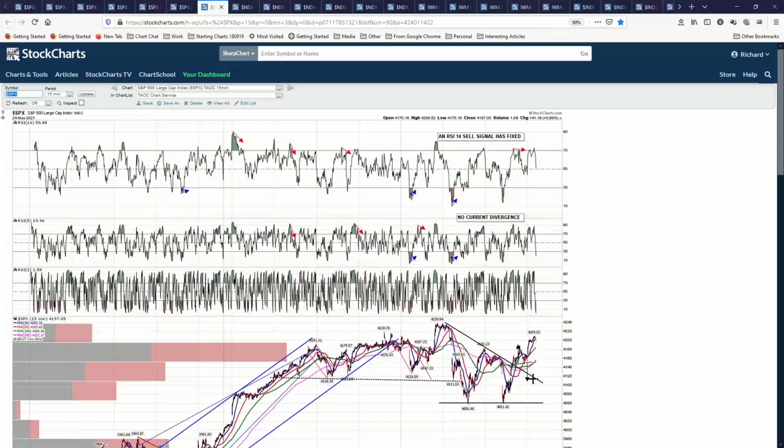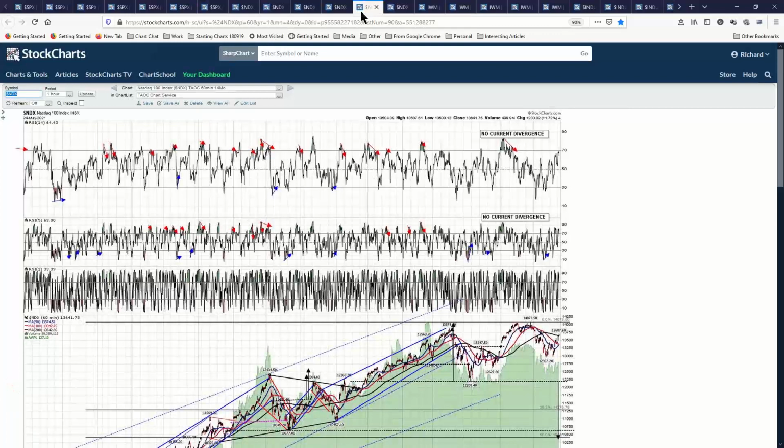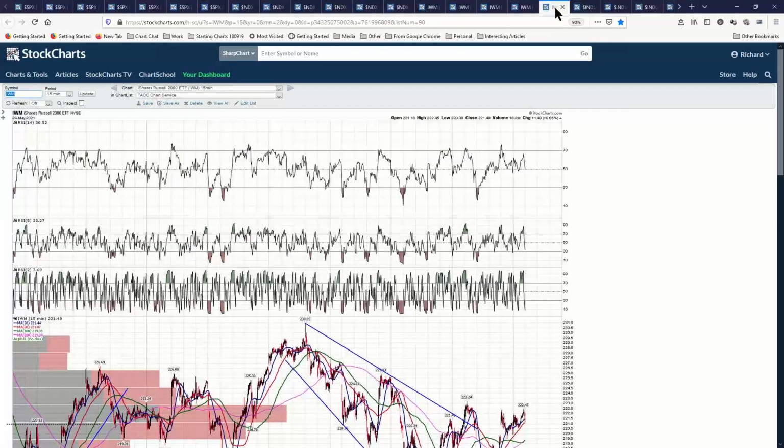What we'd be looking at here would really be a backtest of this triangle resistance. We haven't seen a move back into the triangle yet. And we could be seeing a backtest of the triangle before we go back up and make the obvious target and retest the high. Not a lot else to say on the RTH charts, I don't think. 15-minute, nothing on NDX. Nothing really on the 60 minutes in terms of signals.